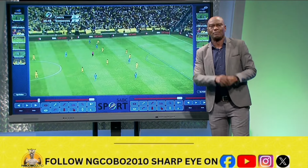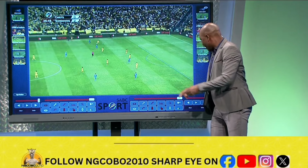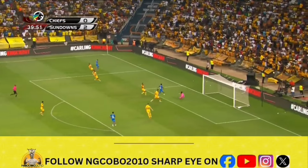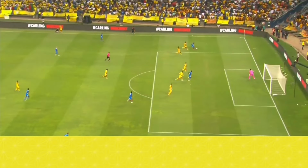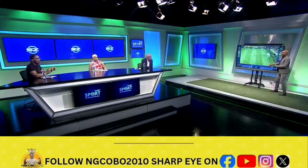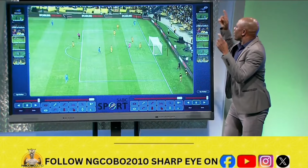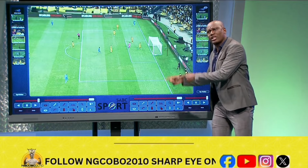Shalulile scored a goal. Now, people are saying he was offside, but let's go and see. The law says a player cannot be offside if he's behind the ball or there's an opponent close by. So now, if you look at it here, you will see that Shalulile is behind the ball. He's not even in an offside position when you are behind the ball. So correct decision by the assistant referee not to flag because the player's behind the ball. It complies with the laws of the game.